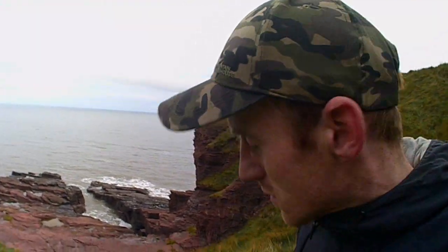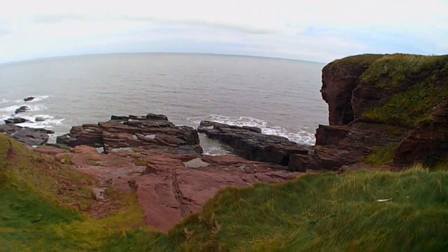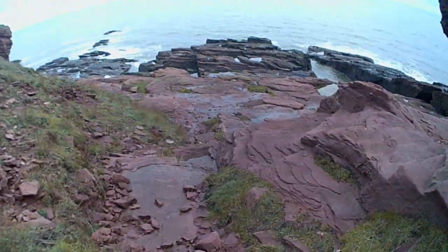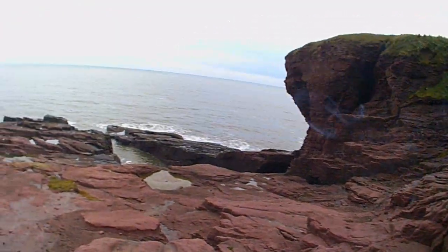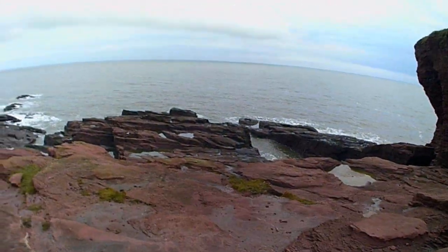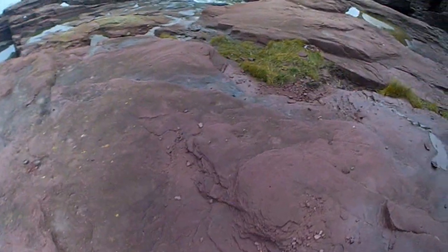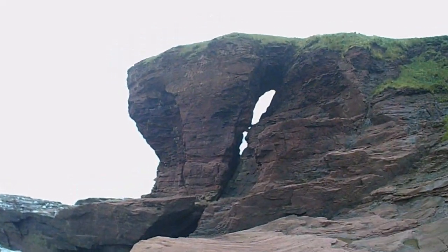So we've come to the coast further up to this stone pillar now. We're going to look at this massive rock. It looks like it's just about sheared off by the cliff face. Could be dangerous getting near it. I'm just trying to pick the safest route down here over the slippy sandstone. What a crazy piece of rock that is.